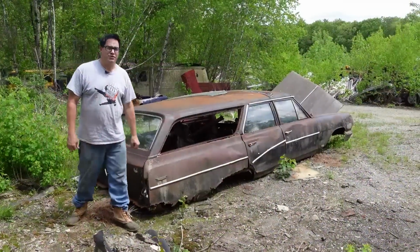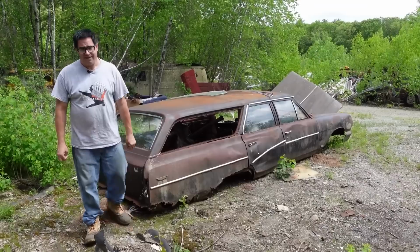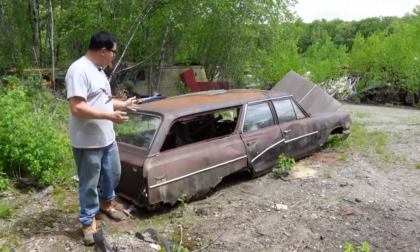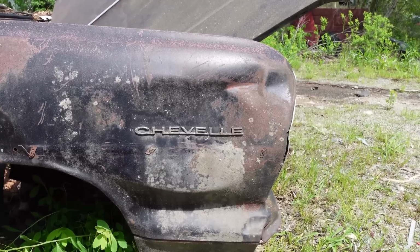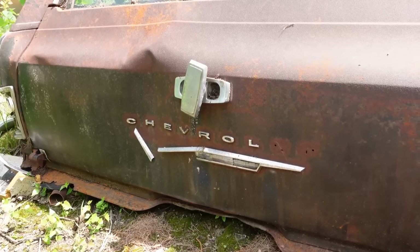Hey, Steve Mignone here doing the junkyard crawl at Bernardston Auto Wrecking in Bernardston, Massachusetts with a 1964 Chevelle station wagon. Now, 64 is the very first year for the Chevelle.